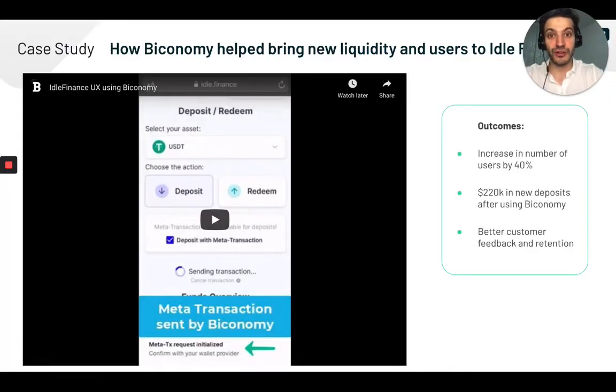And what were the outcomes of this integration? Well, after a month of integrating Biconomy's SDK, Idle Finance saw a 40% increase in the number of users, and they saw $220,000 of new deposits come into their platform.